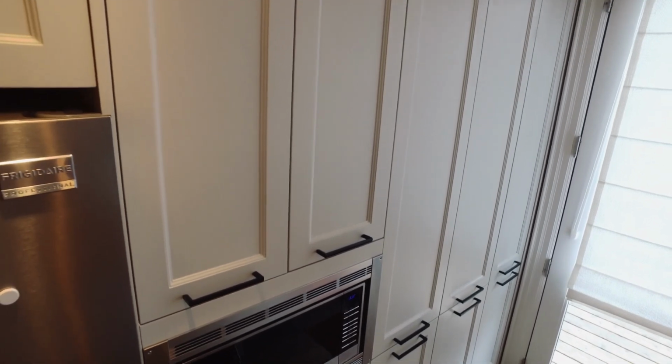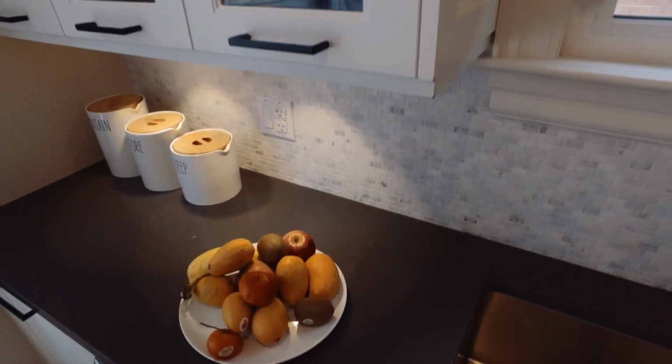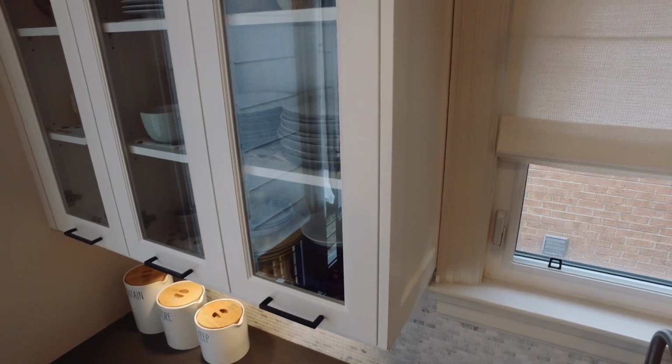So what we do is we leave a lot of open space, not a lot of open cabinetry, adding a bit of glass. It's more display than function. And then having this island that's kind of a gathering space. You can certainly get work done in this space, but it still feels warm and inviting.